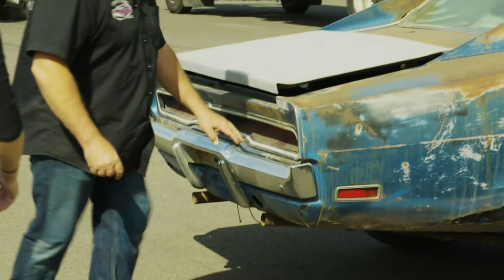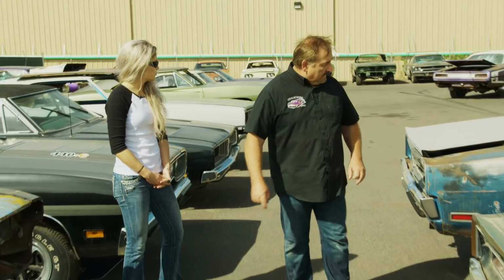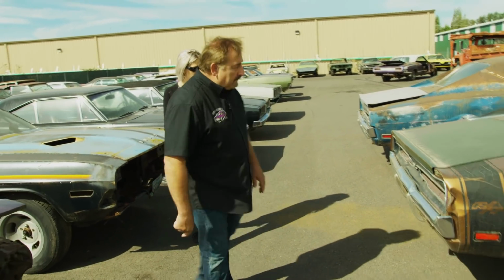1970 does not. See the plastic lens right there? Oh, yeah. Instead, it has this finish panel around here. Okay. So that's kind of a unique difference. Which is weird they did that when they added more chrome to the 70, but they took away the chrome in the back.